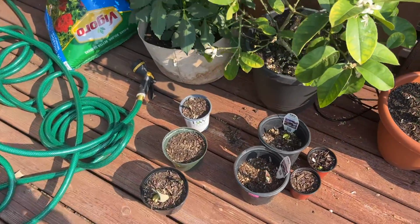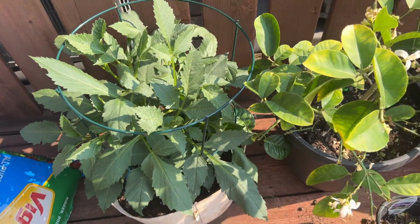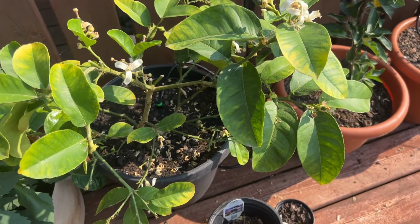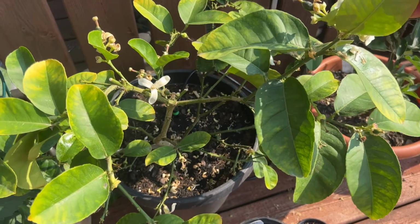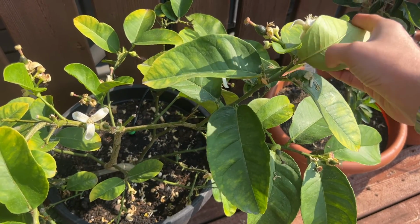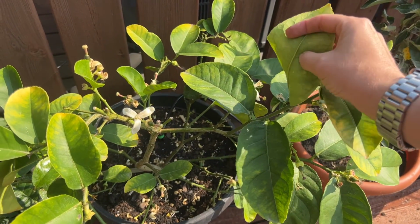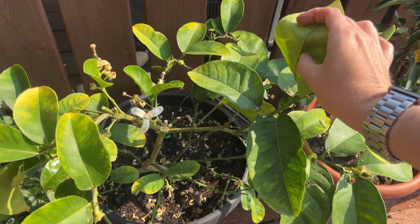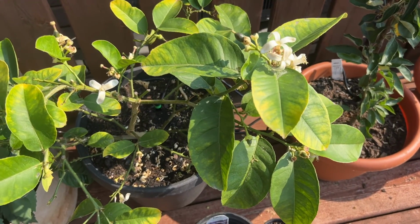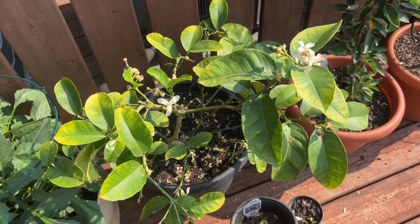All the caladiums I still need to find places for. This one looks good. My little lemon tree, there's some little lemons growing on it. Actually, I haven't checked this one for scale in a while. Doesn't look too bad. I see like one there I'll scrape off. See a few there I will scrape off. So I'm making note right now that I need to treat this one with neem oil after I scrape off all of the remaining scale.